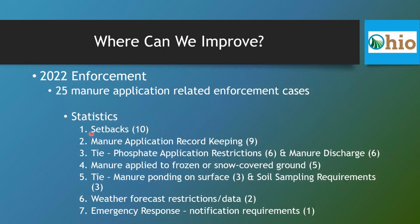When I went through these enforcement cases, I can see that typically we're going to have setbacks. Number one, setbacks is probably the violation we see the most when it comes to land application. Even if you're trying to follow setbacks, sometimes it just happens. Maybe manure moves on the surface a little bit if you're surface applying and gets into a setback area. With poultry litter application, you sometimes can't even see where that manure is getting applied. And though there's equipment and technology out there to help with setbacks, it happens from time to time. So I was not surprised to see setbacks at the top.